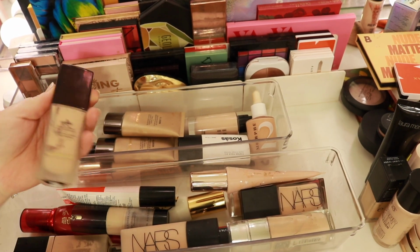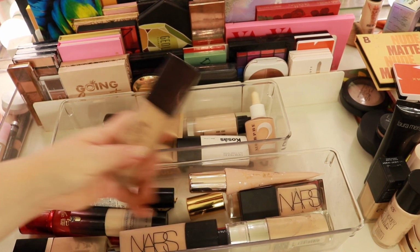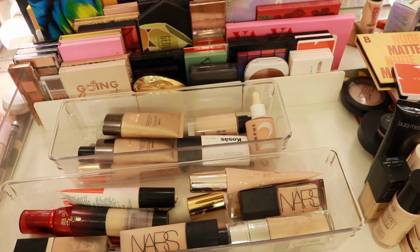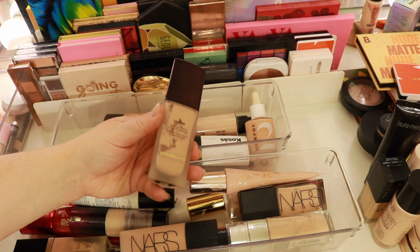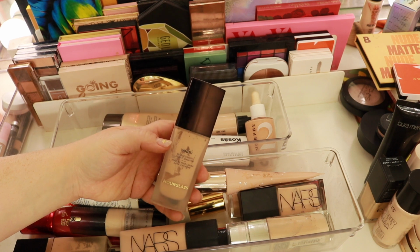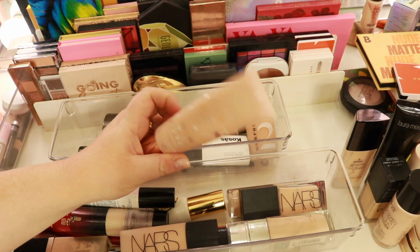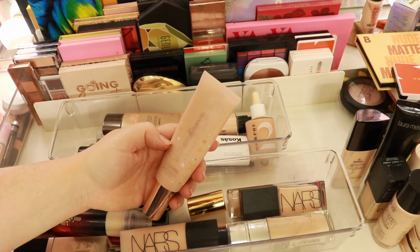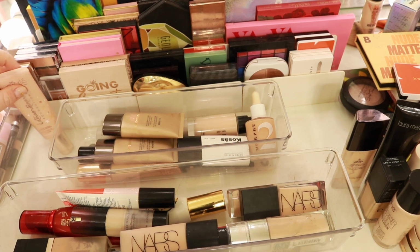Full coverage. I'm going to get rid of this. Have I even used it? Yeah, I think it's too light. The Vanish Seamless Finish. It's too drying on my skin in the shade Alabaster. I'm going to get rid of that. I love this. One of my favorites is the Extraordinary Foundation from Ciate, shade 101N.